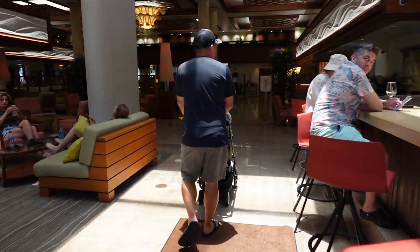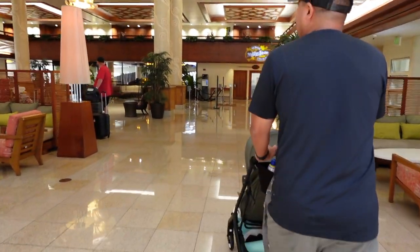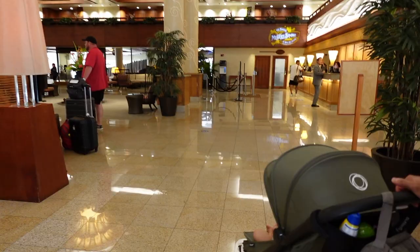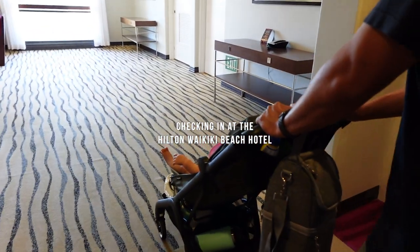We stayed at the Hilton Waikiki Beach Hotel, which is conveniently located a couple blocks from the zoo. Since parking at the zoo was full, we decided to park at the hotel, check in, and walk to the zoo from there. So we're staying at the Hilton Waikiki and just wanted to show you around our room.